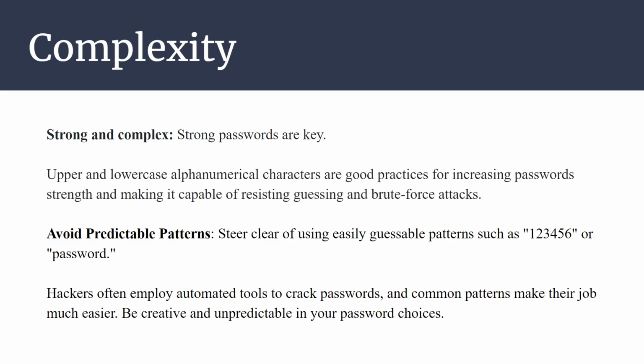Remember, steer clear of using easily guessable patterns such as 1, 2, 3, 4, 5, 6 or just password. Hackers often employ automated tools to crack passwords, and common patterns make their job much easier. Be creative and unpredictable in your password choices.